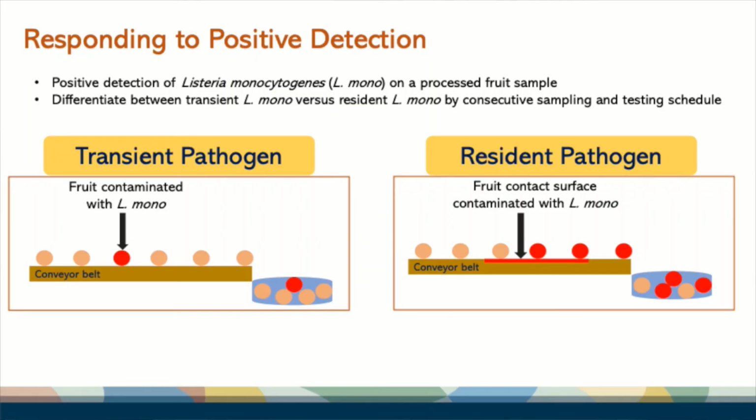So what is a transient pathogen? A transient pathogen is one which randomly comes with the fruit from the field, but it doesn't get established in the facility, and it moves on.